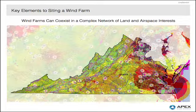And you can just see how very quickly it becomes a complex picture of the number of different considerations that need to be given. So I wanted to offer this slide up as something to paint that macro scale view. The hesitation is that I don't want the takeaway from this map to be, oh, look at how complex and how many different uses there are overlapping with one another in Virginia, and that means that it's not achievable to site a wind project.